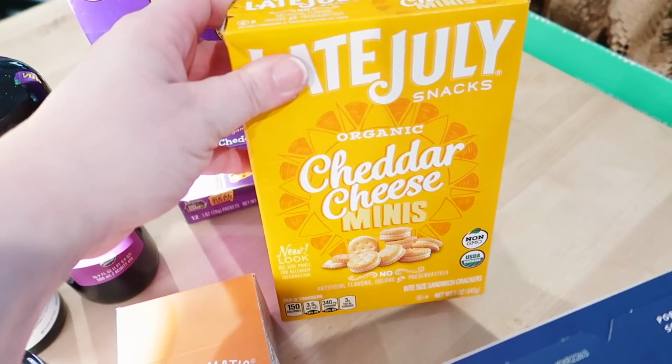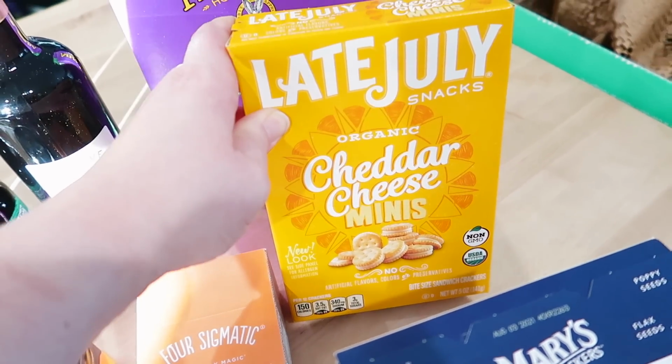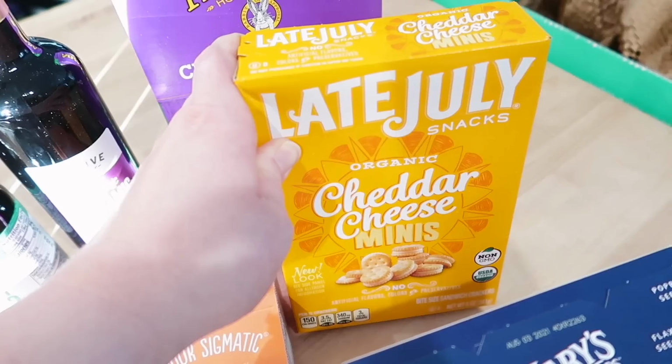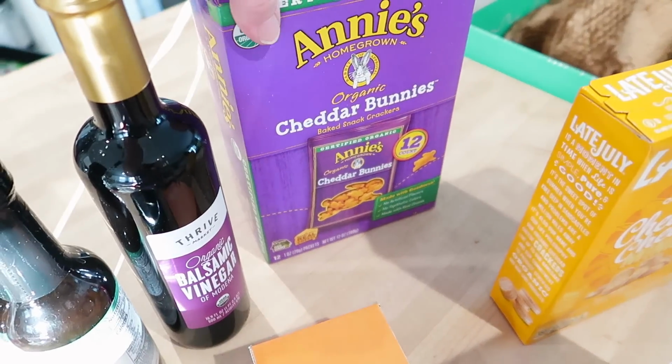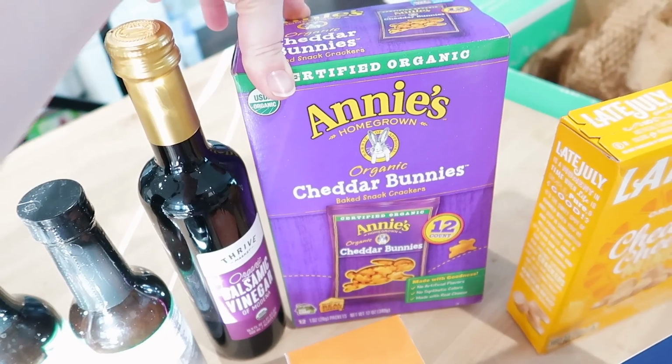I grabbed these for the kids. These are the Late July cheddar cheese mini sandwich crackers. I've ordered these before and we really like them. I also got them the cheddar bunnies to take in their backpacks for a snack for school.